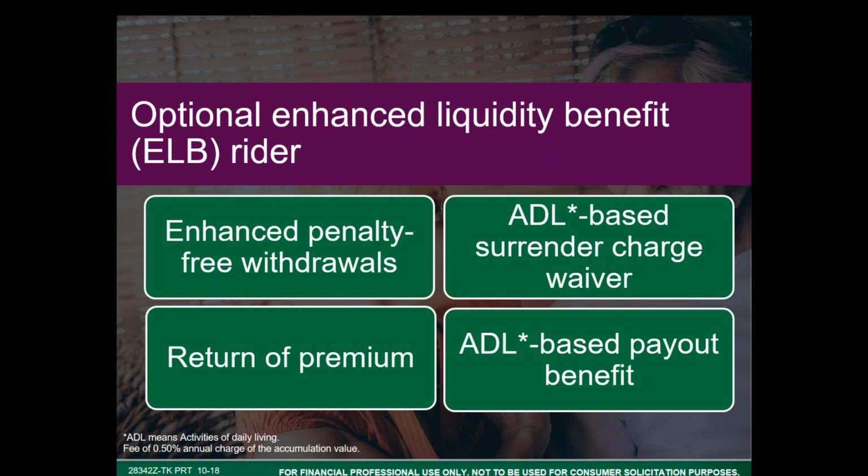It also has 2 activity of daily living based benefits built into it. One is an ADL-based surrender charge waiver. So that means if your client can perform all 6 activities of daily living at issue, and any time in the contract, even day one, if they can no longer perform 2 of 6 activities of daily living, they can walk away from their contract at any point in the future that they would like. It is going to be fully liquid to them, not just up to a one-time withdrawal up to 100%. They're able to withdraw 30% this year, 33% the next year, 25% the year after that. It's going to be completely up to them. It's more of their choice. We're simply going to select a box in our system to take it out of surrender.